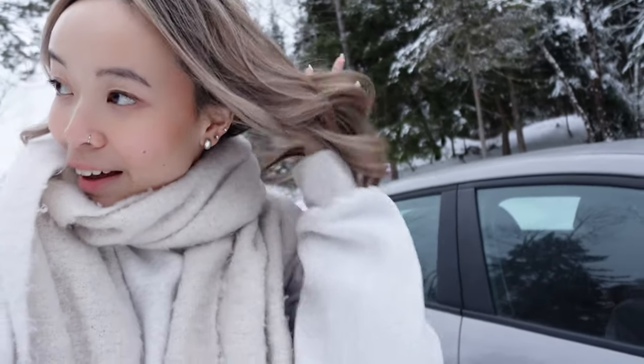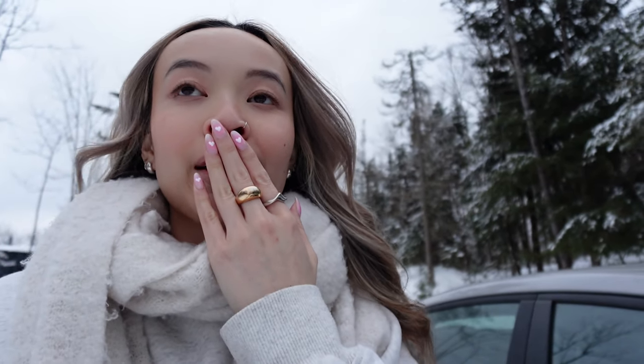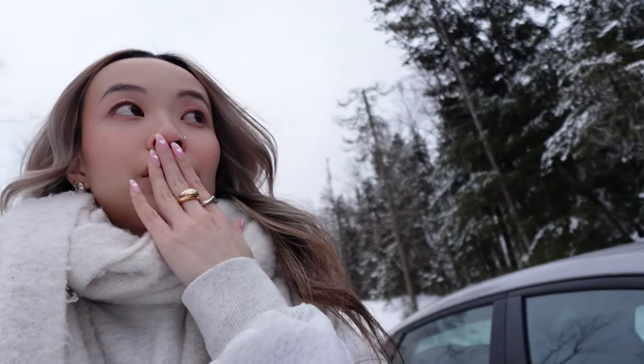So we're having a girls chalet for the first time in winter, and we just arrived first, so it's just me and Lexi now. The other girls are in the other car, they left a bit later, but let's give a cute tour of the chalet.